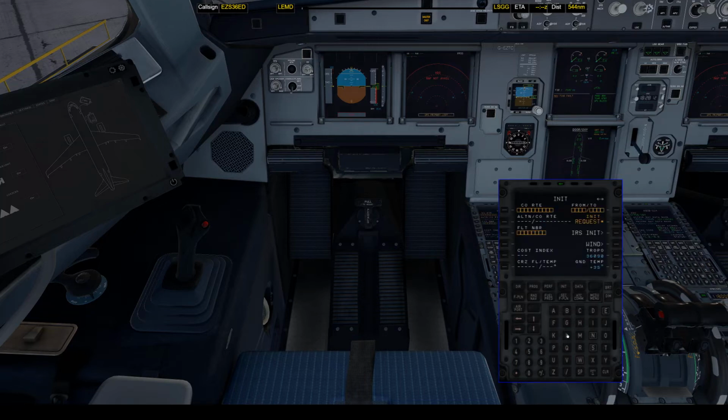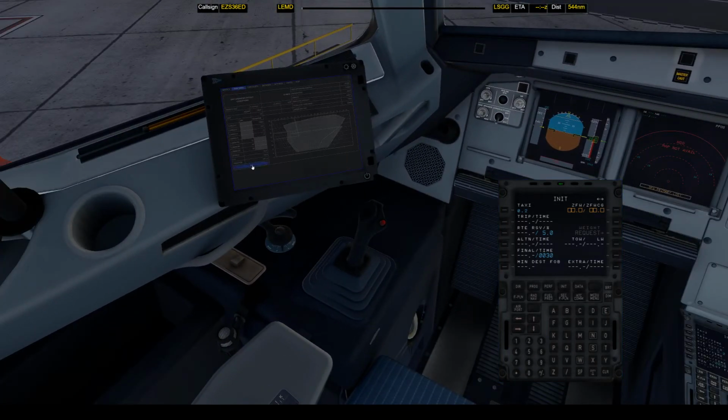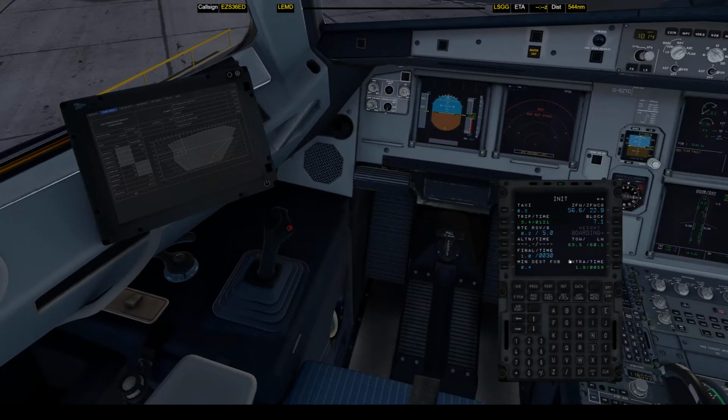So we're here in Madrid, LEMD. It's not a long sector by any means, up to Geneva. It's about an hour and a half. There's Geneva. So nice, it's fine. Cost index, so about 7. We're going to be cruising at 380 for this flight. We can get the performance data all plugged in. Trim position is going to be up 1.2. Put that in the performance page. Excellent.